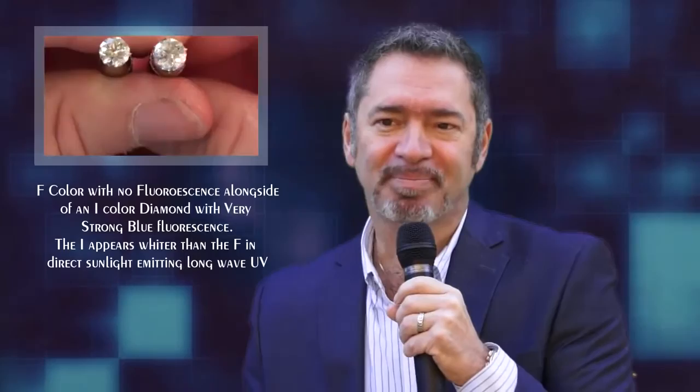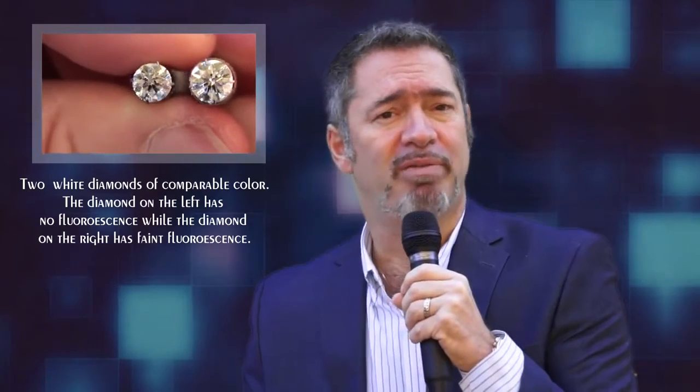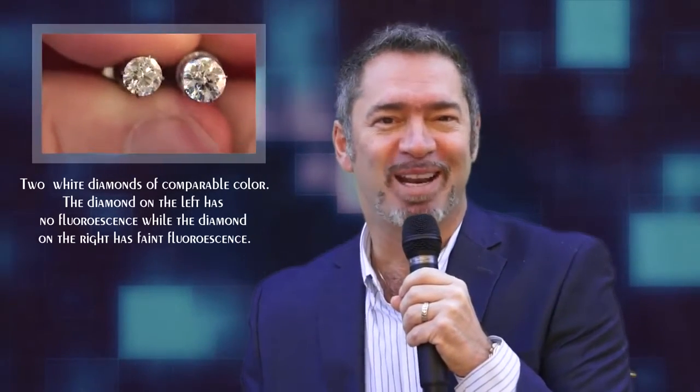Another positive about diamond fluorescence is that it can make warmer colored diamonds look whiter than what they actually are. If we happen to find a diamond that's say a K, L, M, N or even a lower color, when you bring that diamond out into an environment that activates the fluorescence, it's long wave ultraviolet lighting that activates fluorescence in a diamond, which we find in natural sunlight or natural daylight. So if you bring a diamond with a warmer color out into natural daylight that has long wave UV, it can make that diamond appear whiter than what it actually is.